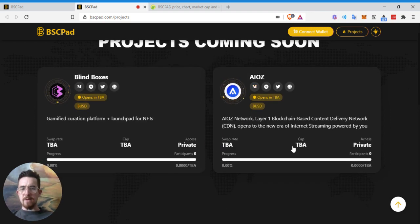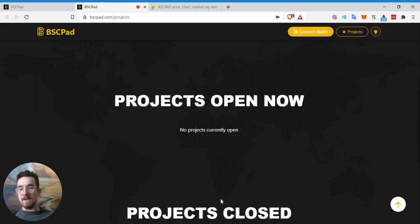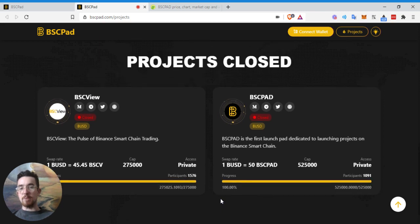Those swap rates are to be announced. It's the same with these, the actual market cap is not announced, but these are all private access. So if you're in the actual Launchpad and staking, with those minimum requirements you should be able to access any of those. And then these are projects that are closed.